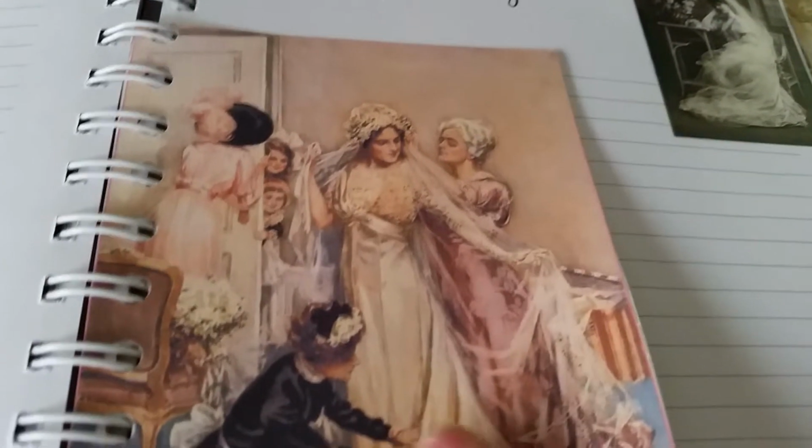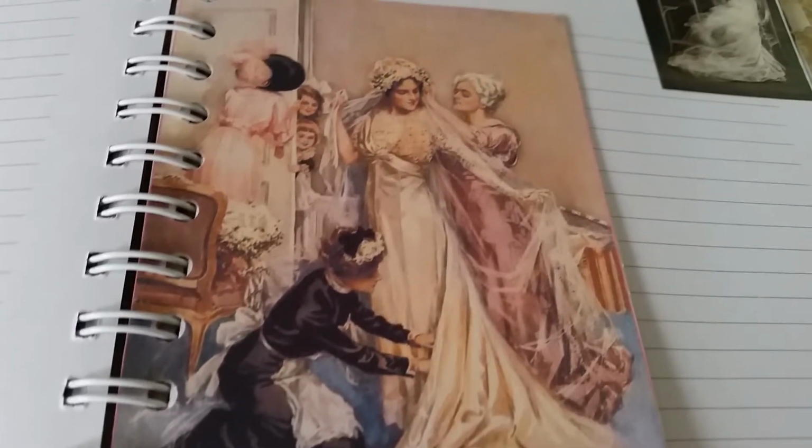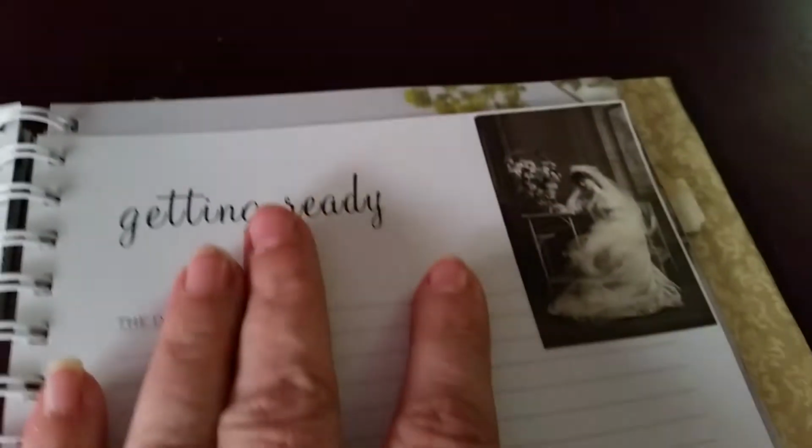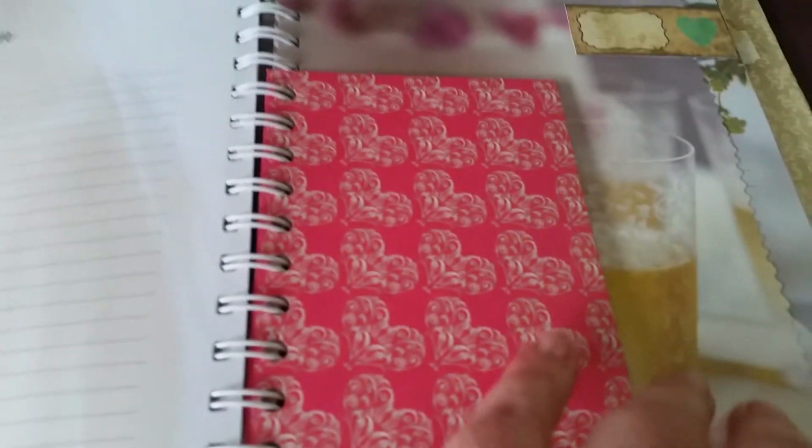Next page is all about getting ready, my bouquet. This was a vintage picture of a lady getting ready on a wedding day. Isn't it gorgeous? Beautiful. So I've put there on the back, noted, getting ready. And this is a rub-on of a lady waiting to get married, about the veil and the headpiece, shoes, jewellery, something old, something new. This was a beautiful picture of a little girl waiting to be bridesmaid at a wedding. So it says the reception, location, getting to the reception, so organising your cars. Another envelope I've made there, again, for receipts and things.